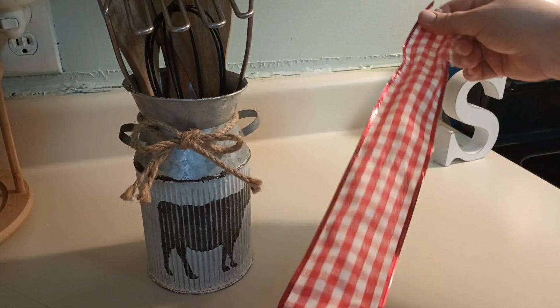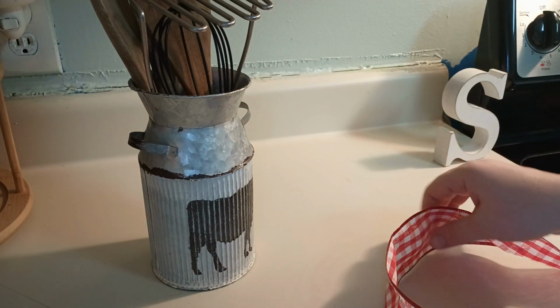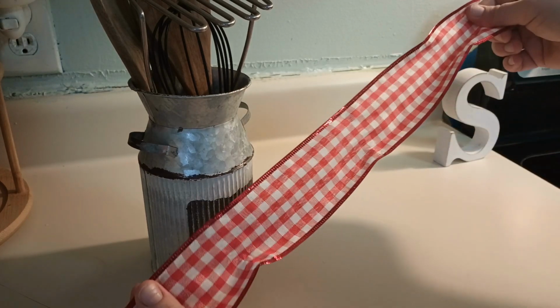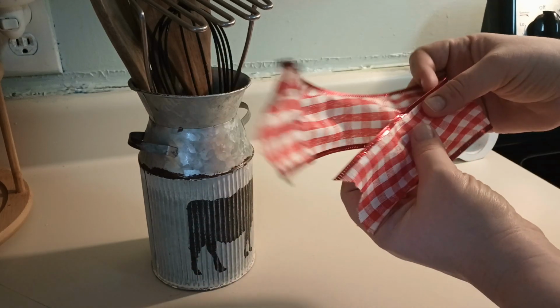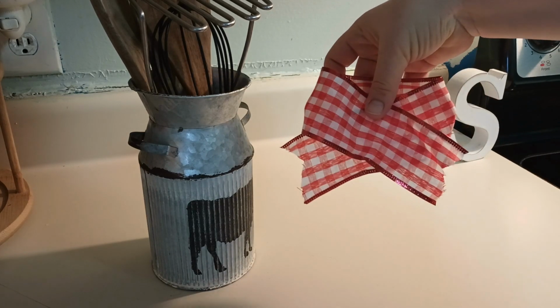So last year I had the idea that I was going to keep our fake tree upstairs up all year round and decorate it for all the seasons. I made it through Valentine's Day and decided, heck no, I wasn't going to do that. So I have a whole bunch of ribbon that I had bought for Valentine's Day to use on that tree that I no longer need this year. So I'm just trying to find ways to use it.